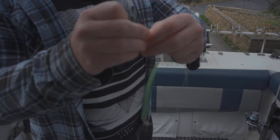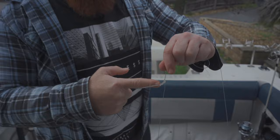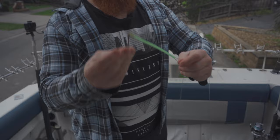A lot of the time we take that loop, we feed it through the eyelet and over the top. If you don't want to do that, with a T-knot and a double overhand, you can actually cut one side and do your traditional uni-knot, whatever you feel like. So, just a variation. And that's our basic setup.